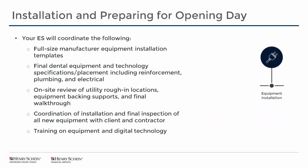So as the construction initiates, our equipment specialists will provide continued on-site support. They will provide those larger utility templates and also the specification drawings that have been prepared specific to your space. They will conduct an on-site review of the utility rough-in locations and also provide a final walkthrough just to make sure everything is where it needs to be before they pour floors and close up the walls.